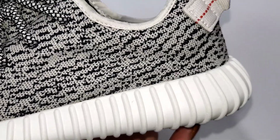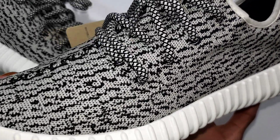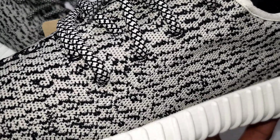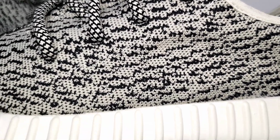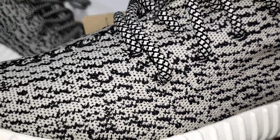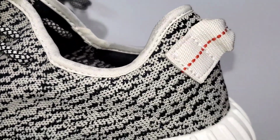If we're very honest with ourselves, this is a very simple shoe in construction and design, but it was different during that period in 2015 where performance models ruled the day and you didn't really have a lifestyle pair other than, well, Nike's Roshe Run that captured everyone's attention. So Ye said, yeah, let's take it up a little bit.